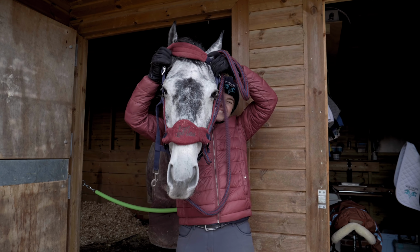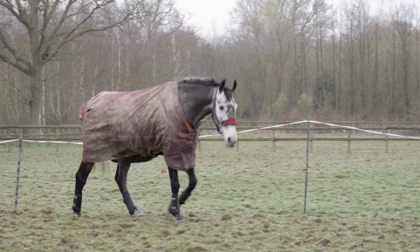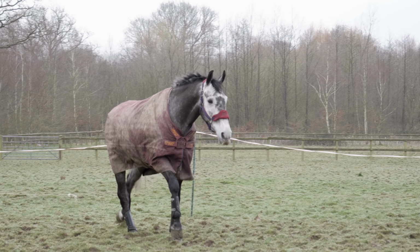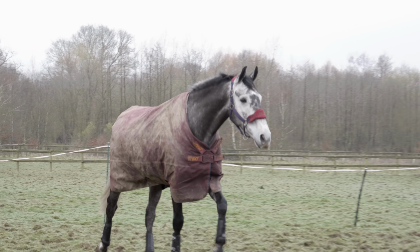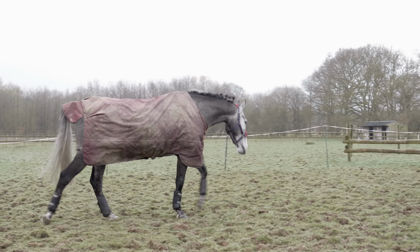Again, I left on this head collar because this is the only head collar that I have that kind of fits him quite well. Sorry it's not a leather one, and sorry that I put it on while he was turned out, but I didn't know what he was like to catch or anything like that, so I just wanted to be as cautious as I possibly could, especially as the ground was so horrible.